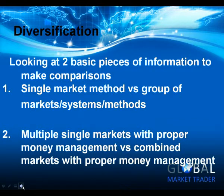So we're going to look today at two basic pieces of information to make comparisons. We're going to look at a single market method versus a group of markets, systems or methods, and we're going to look at multiple single markets with proper money management. First, just a single market method, so basically trading one contract on one market, versus a combination of markets. So no diversification versus diversification. Then, and this will more than likely be part 2 next week, how we can apply money management to that as well, combining the two with our money management plan and strategy.